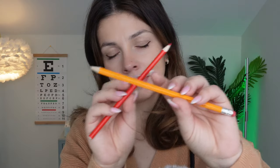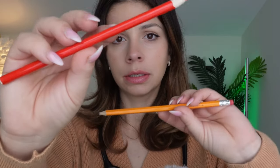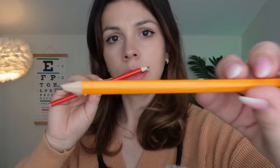And on the count of three, I'm going to have you shift your vision to the orange color, okay? One, two, and three. Good. Keep on looking at the orange. Do not let yourself be distracted. Okay.